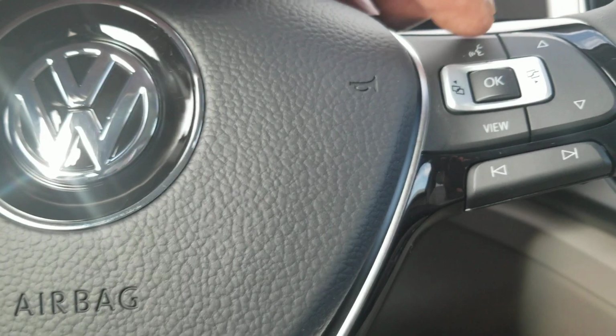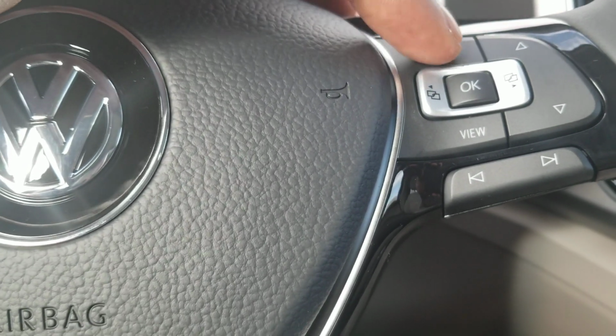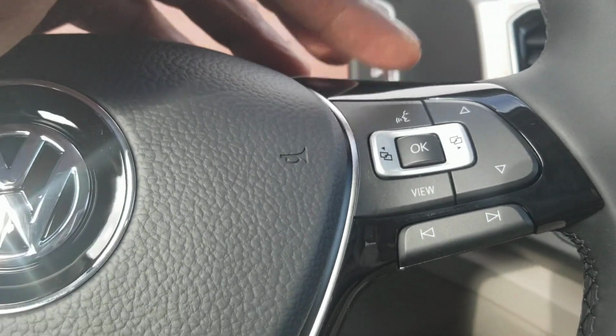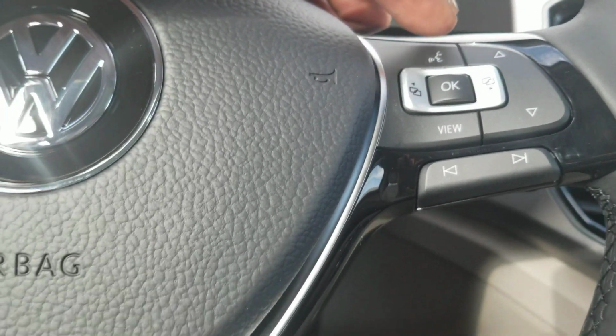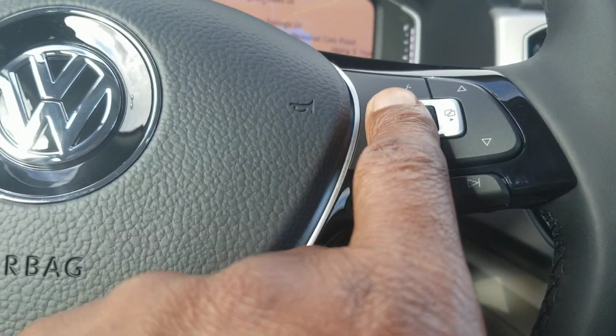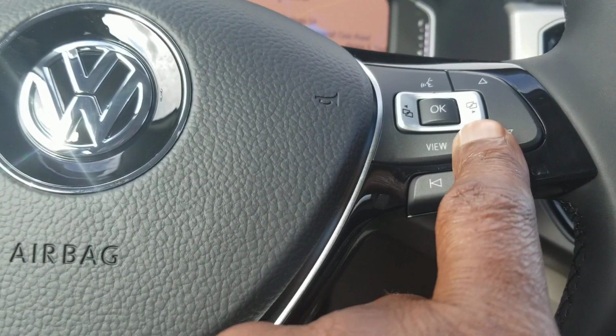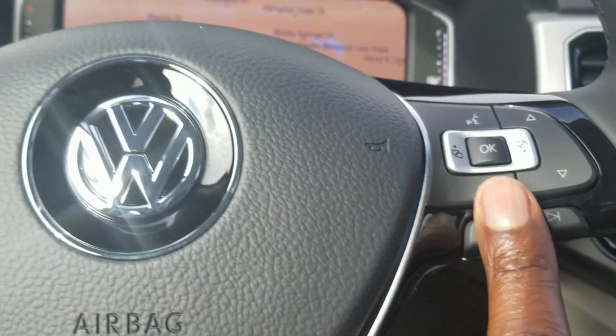On this side, Google and Siri functionality is right here. Touching and holding this button, as long as your phone is tethered to a USB port, which is right there, you're going to be using App Connect, and you're able to use Siri or Google functionality. These silver tabs here are left and right for basically a mouse, and also up and down. Then the view button here, of course, changes the display here.